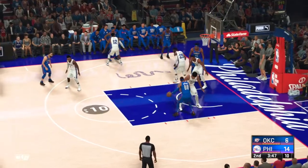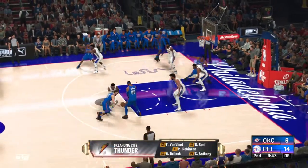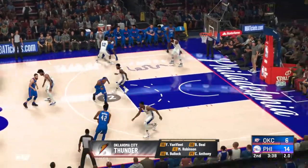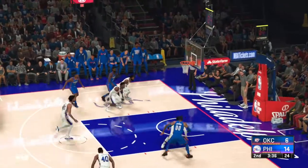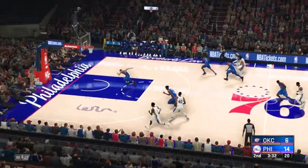On the floor for Oklahoma City, getting going here in the second quarter. We've got Mitchell Robinson. Bradley Beal is out there with Fred VanVleet. Then it's Anthony, and it's Bullock in at the small forward. Robinson misses. The 76ers leading by 8.